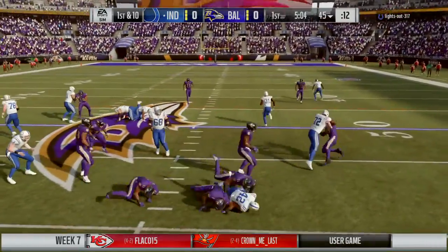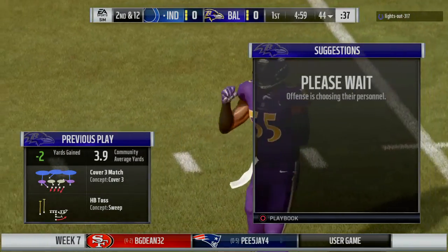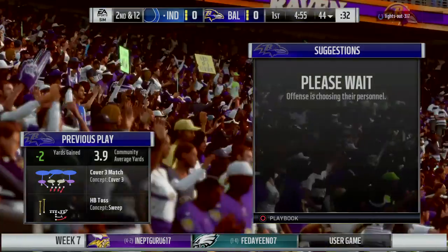Naeem Hines, his first carry. And the second wave of tacklers is going to get him as they stop him behind the line. That's going to go as a loss of 2, and it'll be second down.